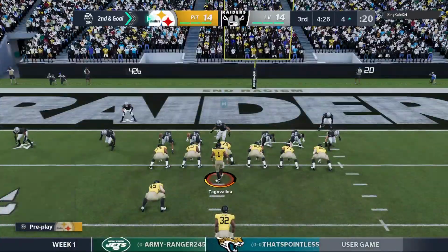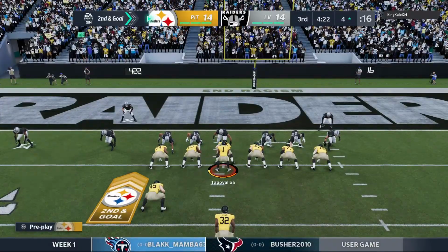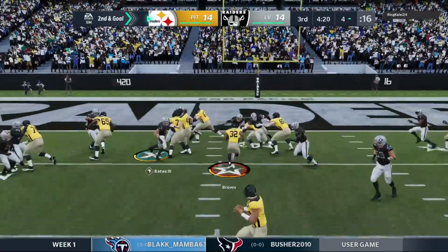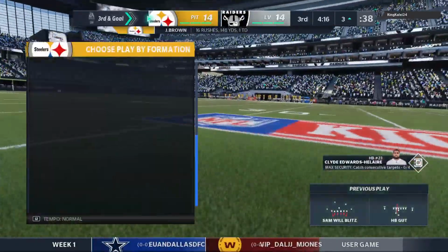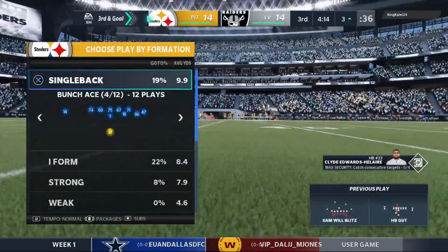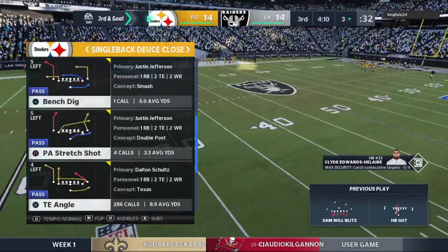Second and goal from inside the 5. Now a handoff here to his running back. And he will push his way forward down to about the 3-yard line. Calling a gain of a yard as they get a little bit closer here. It's 3rd and goal.